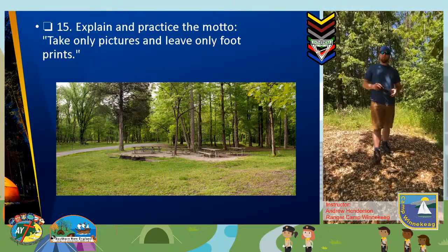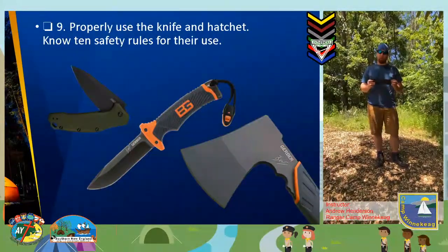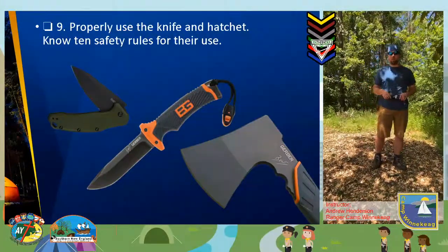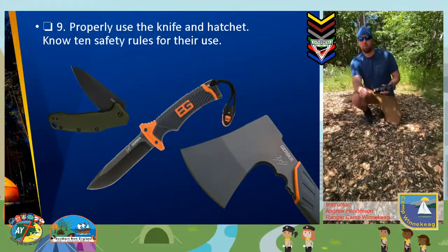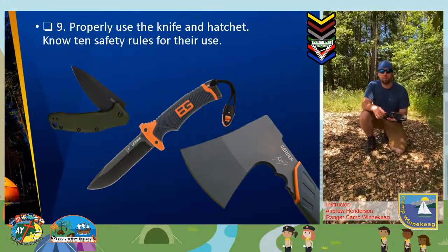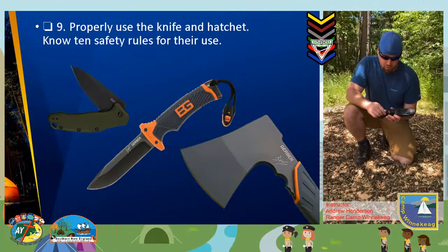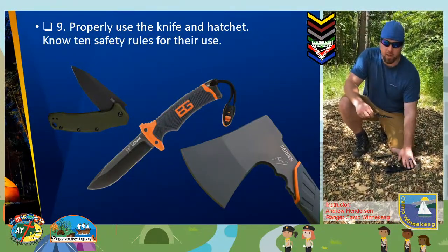Okay. In this segment, we're going to be covering topic 9, which is the proper use of a knife and a hatchet and the safety that goes with those. In using a knife, you want to make sure that the knife is safe to use as a user. So the first thing we're going to do is inspect our knife. Okay, we're going to take it out of the sheath.